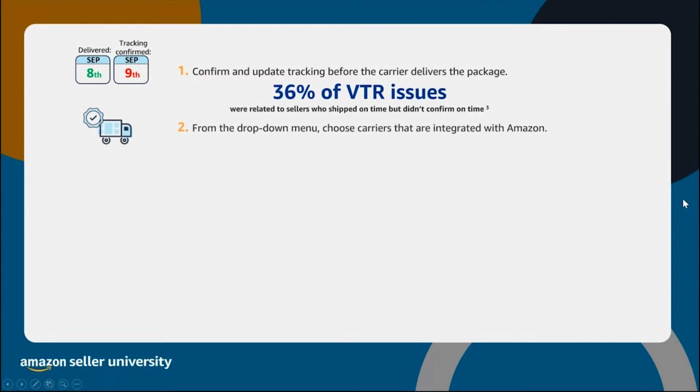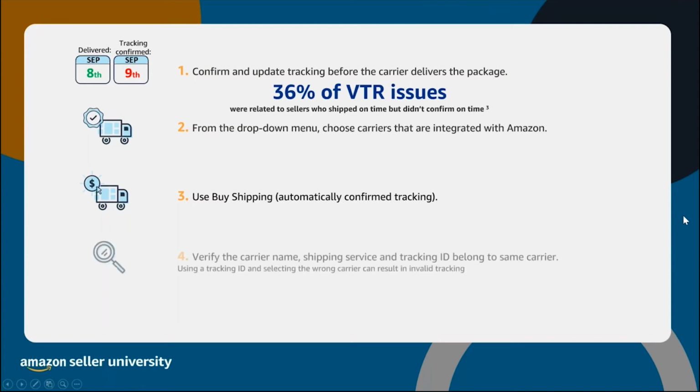The next thing is, when you're confirming your order, if you decide not to use Buy Shipping and you want to do this manually, there's a drop-down menu, and make sure you're choosing a carrier that's integrated with Amazon. The third one, like I said, the easy way out with this is just use Buy Shipping. It will automatically confirm tracking. It will automatically ensure it's a valid tracking ID. You do not need to worry about this anymore. Plus, you get all the extra benefits and rates that I talked about earlier.